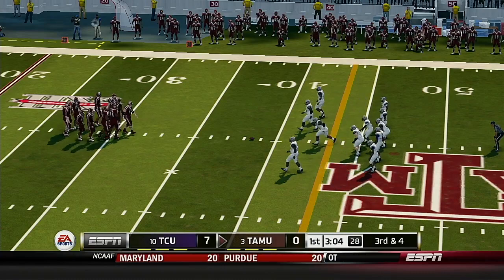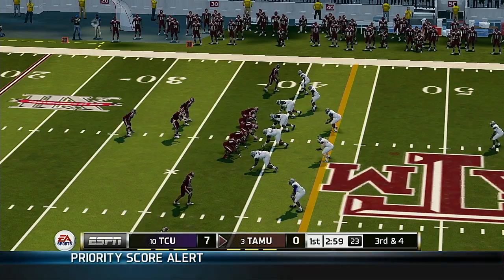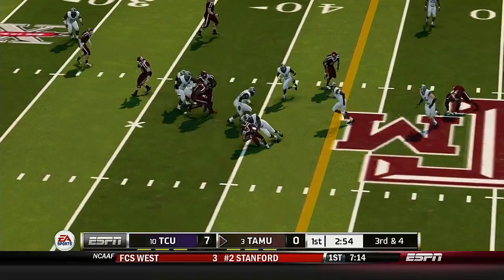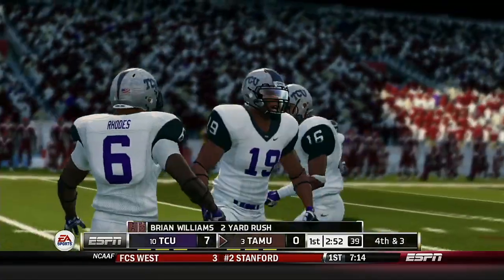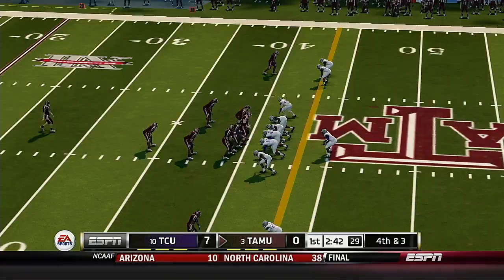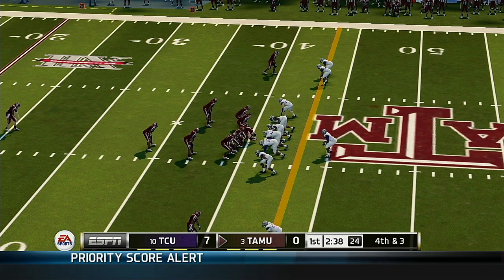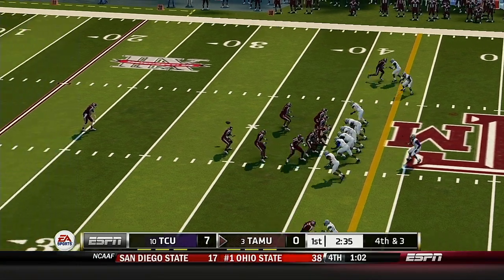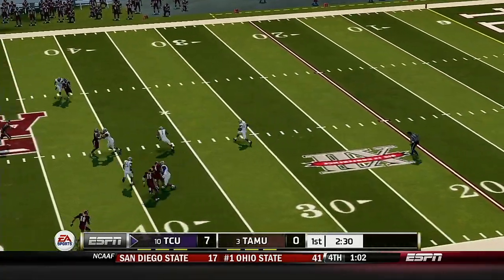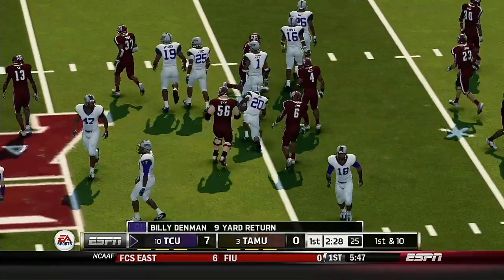They're about 4 yards away here on third down. I got two. Drop deep. Down he goes at the 40-yard line. Williams comes away with about 2 yards on a little draw play. Denman is back deep to return. He makes it out to maybe the 39-yard line.